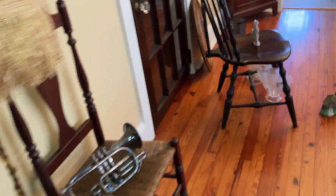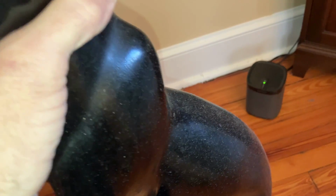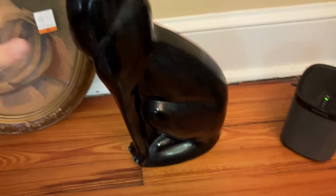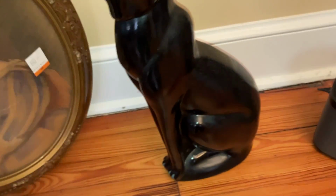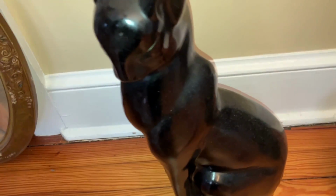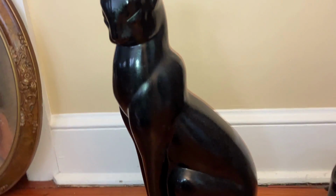This kitty cat right here, I finally... Oh, look at the dust on that. Isn't that awful? Put it over here. Now, let's go back over here. It took me forever to find this. I have a photograph of my mother as a child on the floor in front of the fireplace at my great-grandparents' house. And she's sitting in a little rocking chair. I'll show you the picture. I've shown it to you before. And this cat, or one exactly like it, is sitting next to her.